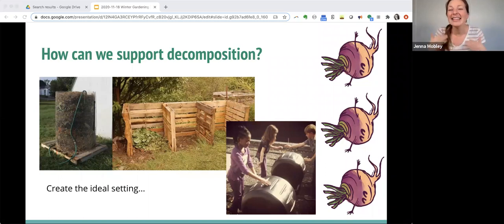But they are getting the point. They're getting the idea that everything else is breaking down. Everything else is getting smaller and smaller and smaller and turning into this compost that we can sift and put in our garden, but this plastic fork is still there. And I think that's a really valuable lesson when you're doing compost activities like this one.